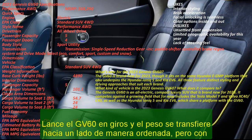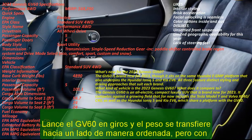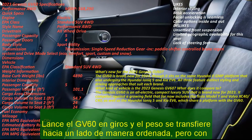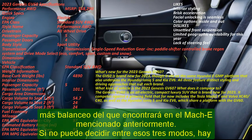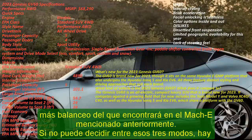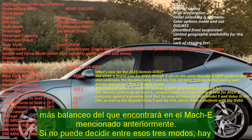Behind the scenes. I'm not going to make a big stink about the GV60's exterior design. To me, it's Genesis' first real miss. Where I'll step up and defend the design team's work is in the cabin.